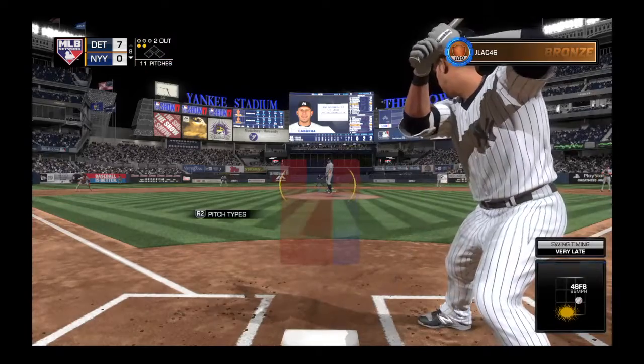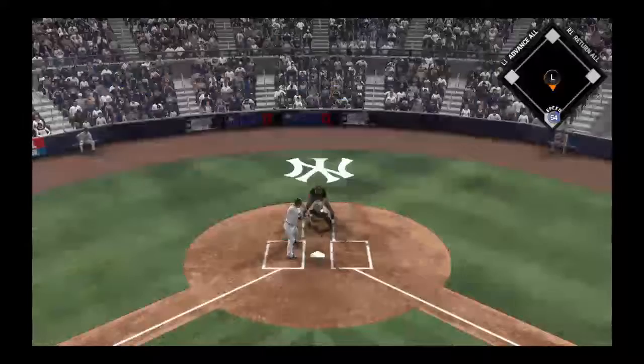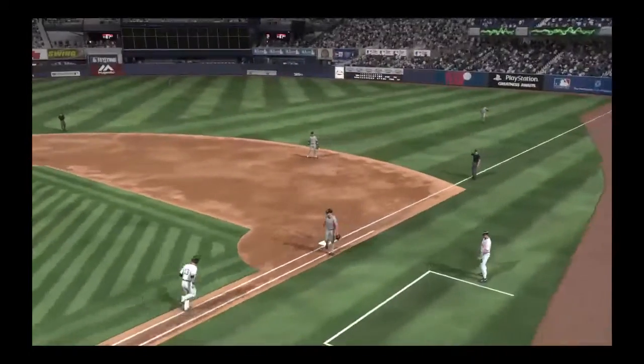A good pitch there, and the Yankees are down to their final strike now. Has them down to their final strike. Here it comes. Swing and a miss way behind the big fastball. On to first, and that is going to conclude the festivities here tonight.